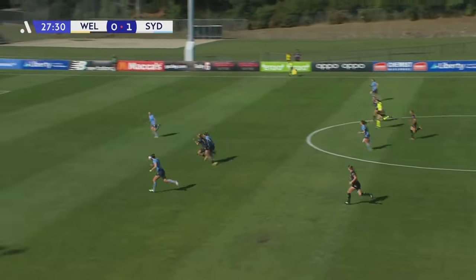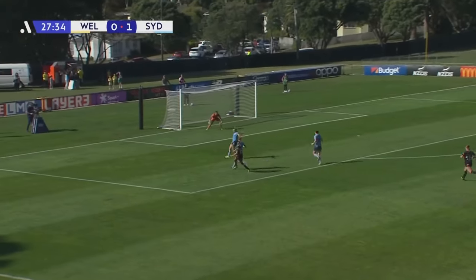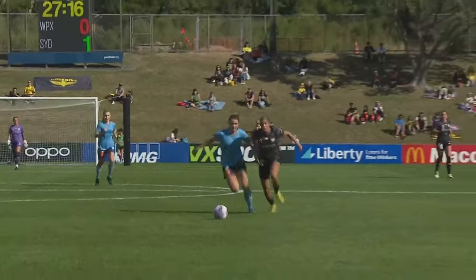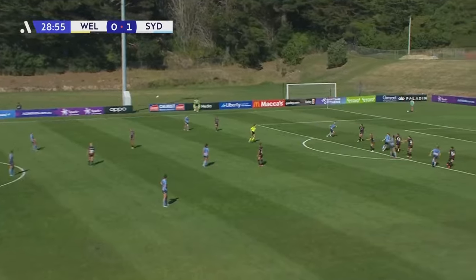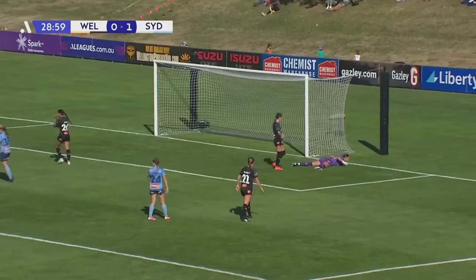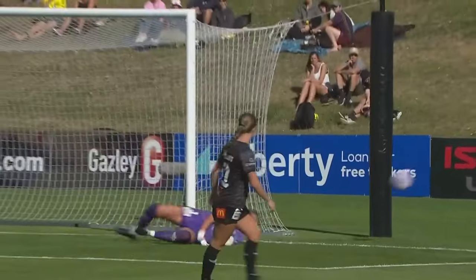Breslin for Speckmeyer, who lets it go. Clever from Mariana Speckmeyer. All by herself, though, with three defenders there. Gets the shot away, deflected into the arms of Jada Wyman, but Mariana Speckmeyer did it all herself and managed to fashion an effort on goal. Another set-piece situation for the visitors. Vine with the header! It's almost another absolutely spectacular goal, this time from the head of Courtney Vine.